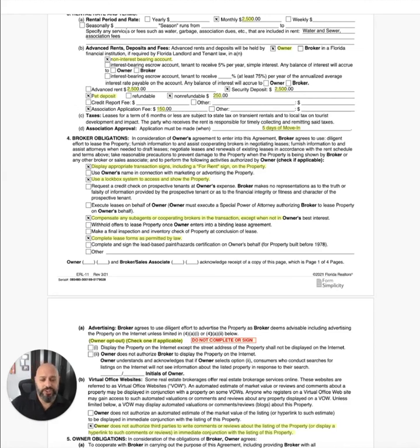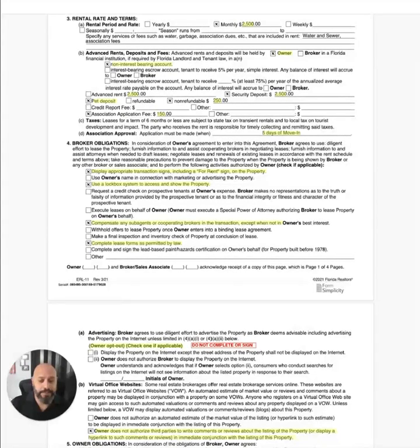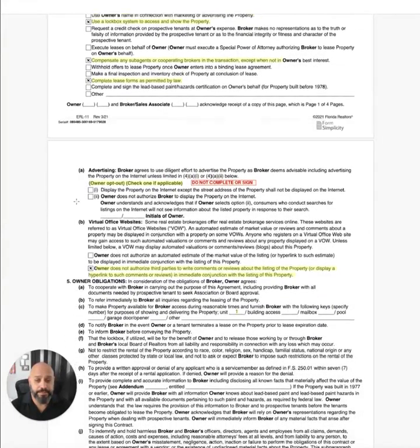Okay, so I do check complete lease forms as permitted by law, and I'm also going to check that we're going to compensate any sub-agents or cooperating brokers, except in a situation where it's not in the owner's best interest. So we're going to talk about commission as we go into other paragraphs, but the owner is authorizing us to make sure we're compensating them as well.